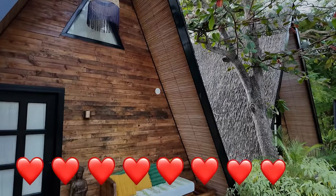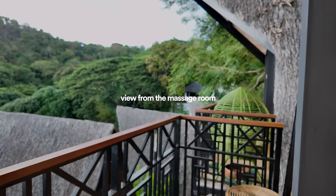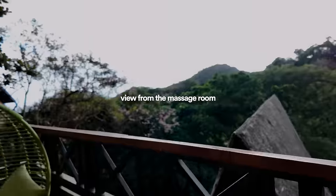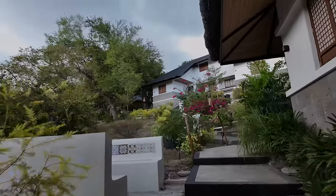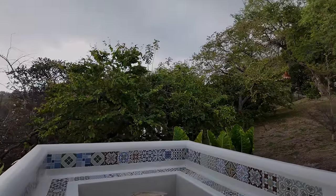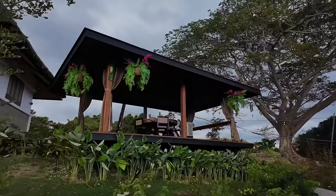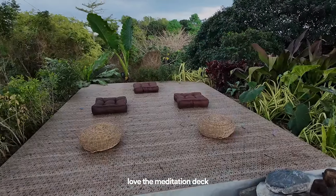Okay, so now we are gonna go around Nawa Wellness Resort. First up is a super cute hut. I love the architecture. And it's actually a massage room with a very nice view. And this is the view, super nice. So far, so good. And ganda ng mga villas and cabanas nila dito.